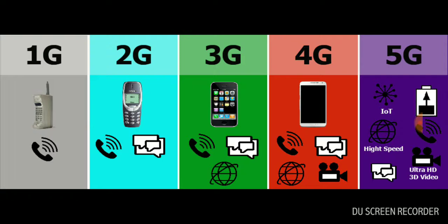Now, 5G is where things get a bit tricky. We'll be able to stream Ultra HD video, use the Internet of Things. You should learn about that in another presentation coming up. There's going to be many uses for this 5G network that we will go through in a bit.